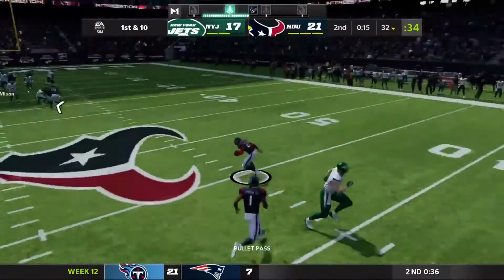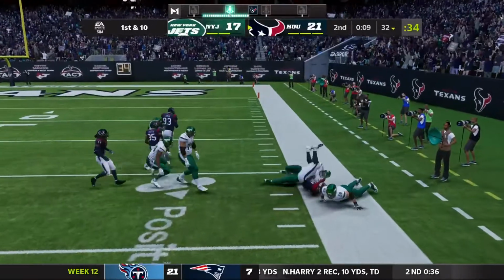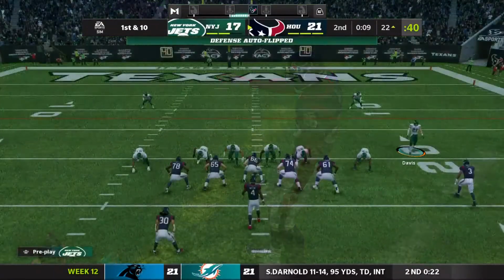Wilson's going to send it over top. That's going to be picked by Houston. No. McGovern misses the tackle. Becton misses. DeCastro gets the initial hit. Morgan Moses brings him down with 9 seconds left at the 22. They tried to extend the field, but Desmond King makes the play on it.